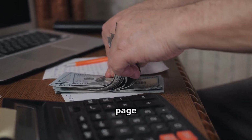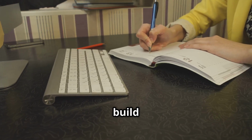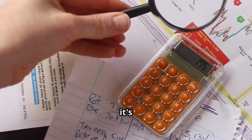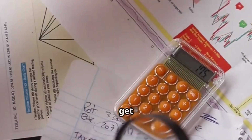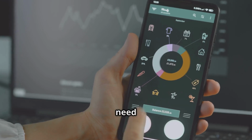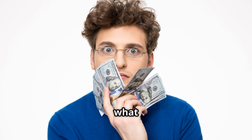Alright, now that we're on the same page about why an emergency fund is non-negotiable, let's talk about how to actually build one. And it all starts with a little financial detective work. That's right, it's time to channel your inner Sherlock Holmes and get up close and personal with your spending habits. The goal here is simple. We need to figure out exactly where your money is going each month. And trust me, you might be surprised by what you uncover.